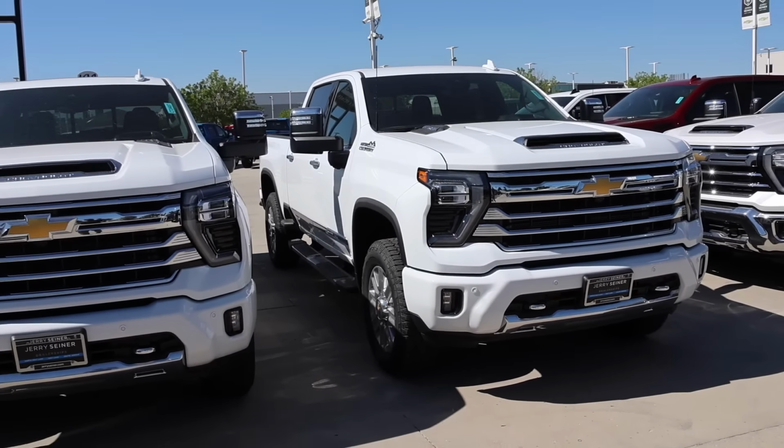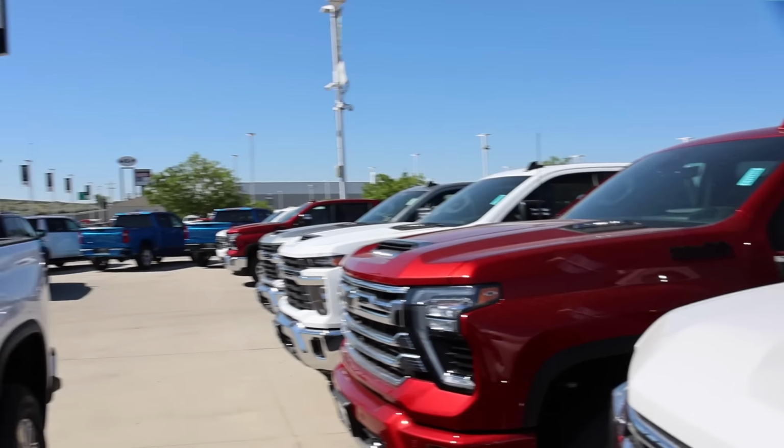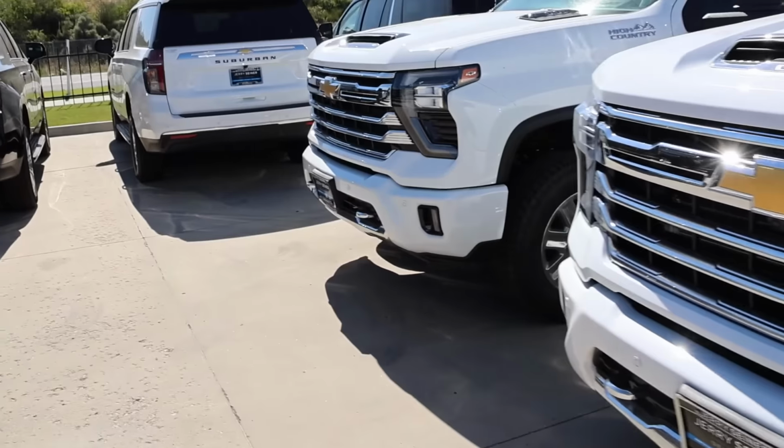Now, this diesel engine cost $9,490. I borrowed these trucks from Seiner Chevrolet here in Salt Lake City. They're both available for sale. Let's go ahead and drive the gas truck first, and then we'll drive the diesel right after.